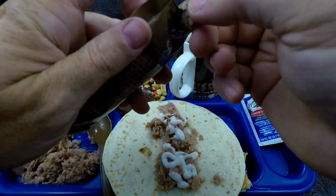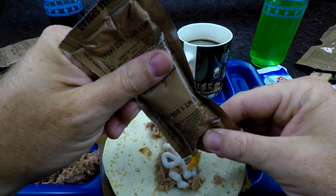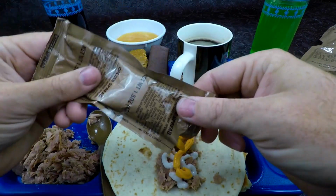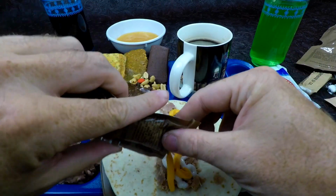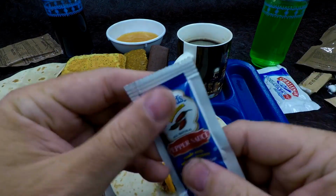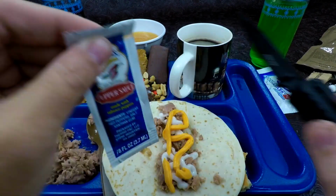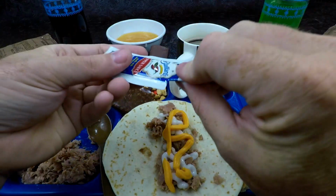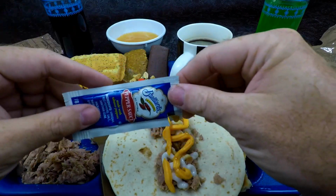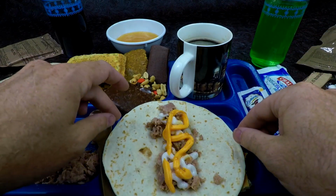Get that little slice on the end. Some nice fresh MRE cheese. Alright, there's that. And hey, if we got it, we might as well try it. I'm gonna cut just a very little slit in that though. More like Tabasco, I think. That back over there, I could definitely smell that hot sauce.